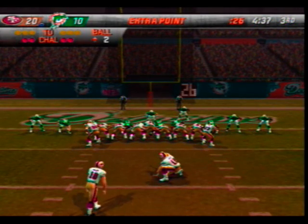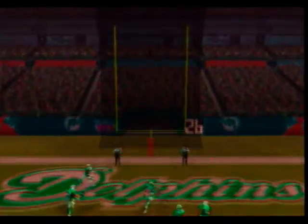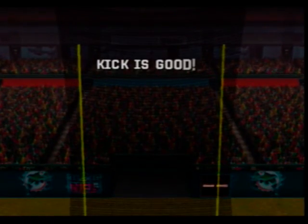Waller comes in for the extra point. The point after is good.